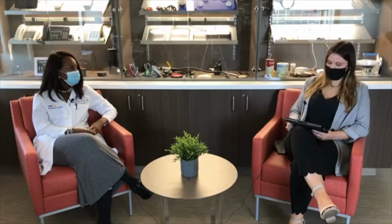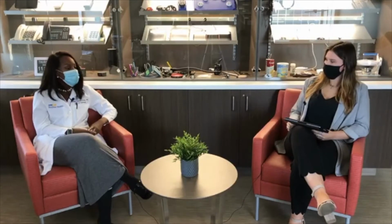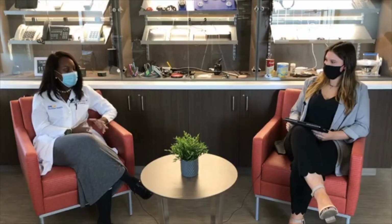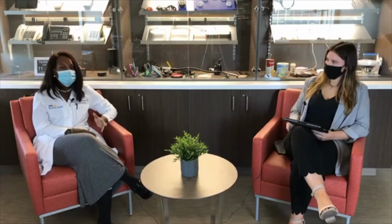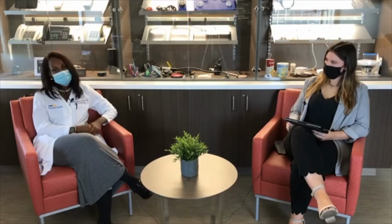Okay. And what are the steps you can take to get the cancer detected? So the most effective method for detecting breast cancer are screening mammograms. So early detection saves lives. Getting your annual screening mammogram beginning at the age of 40, if you're at average risk, is the best method to catch cancer early if you do have it.